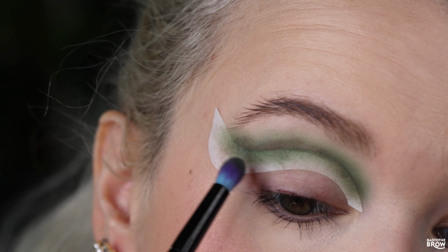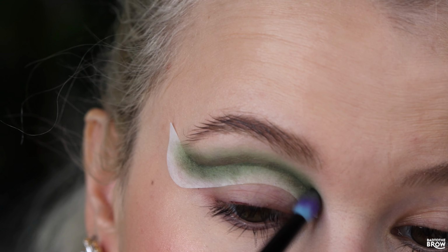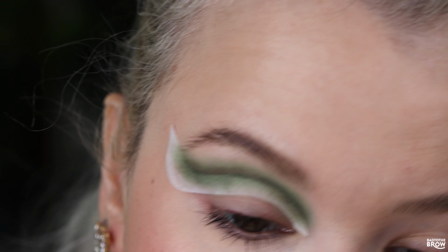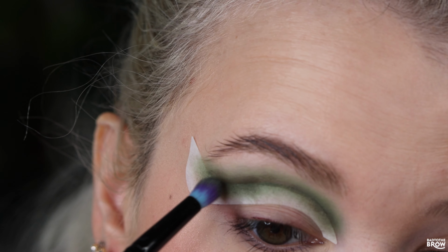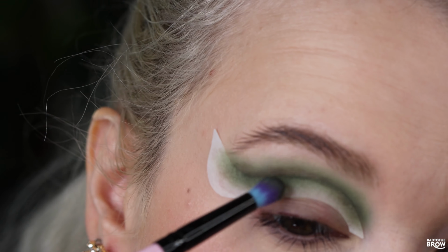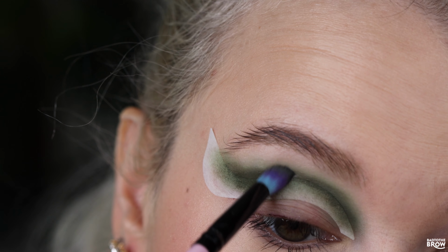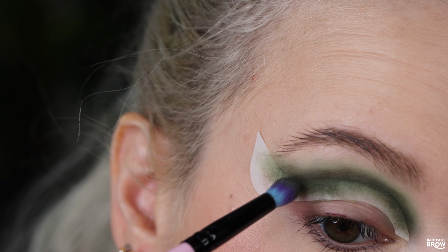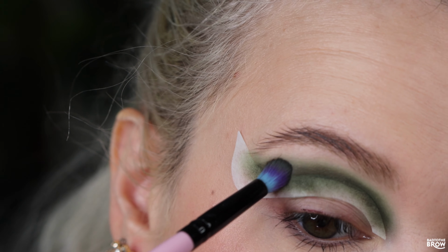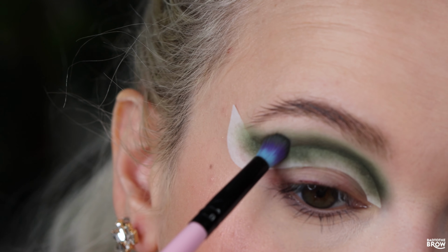It looks like I have some weird patchiness going on here, as if I didn't put the primer down there, so that's weird. Let me try to stamp it on. Yeah, it's like not sticking. I really feel like it's because I didn't do a great job of applying the eyeshadow primer, but that's working a bit better.